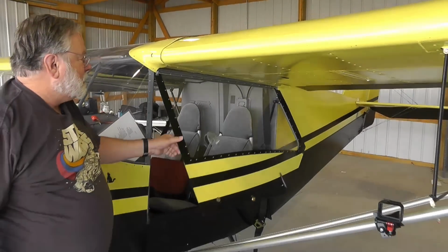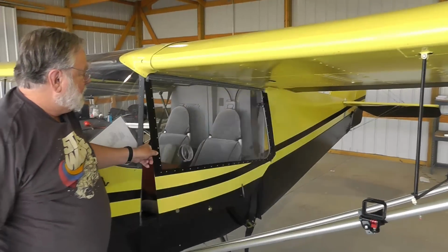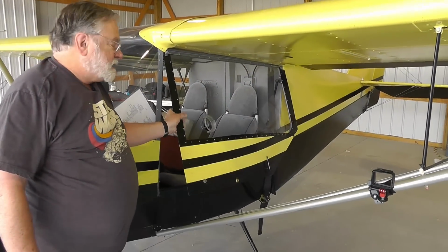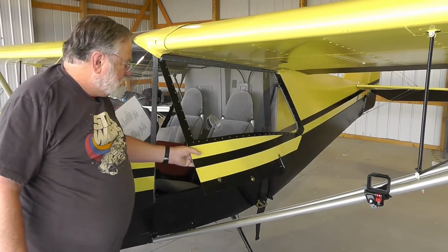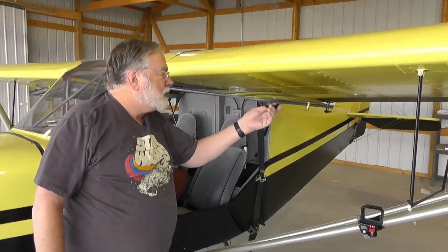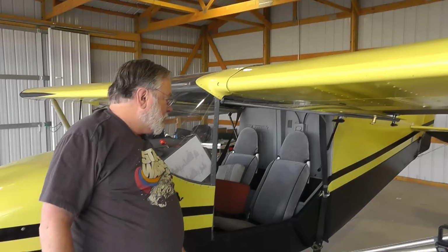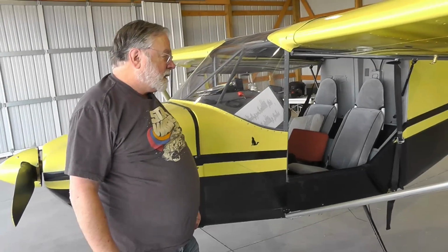The doors pop up, making it much easier to get in and out like this. And again, they're very thin. It says very, very thin plexiglass, and they latch in a couple places. And you don't open them in flight. Airplanes are not designed to have them opened in flight.